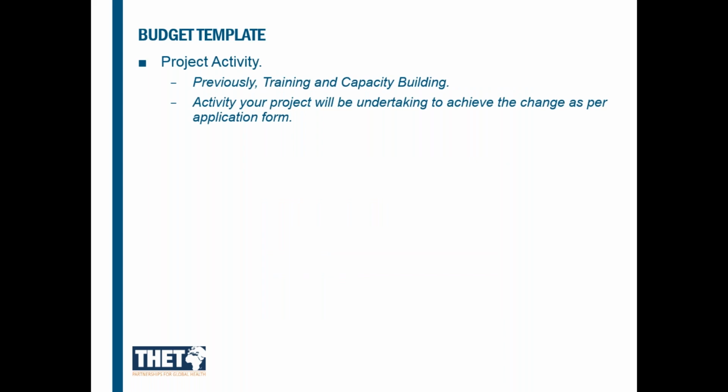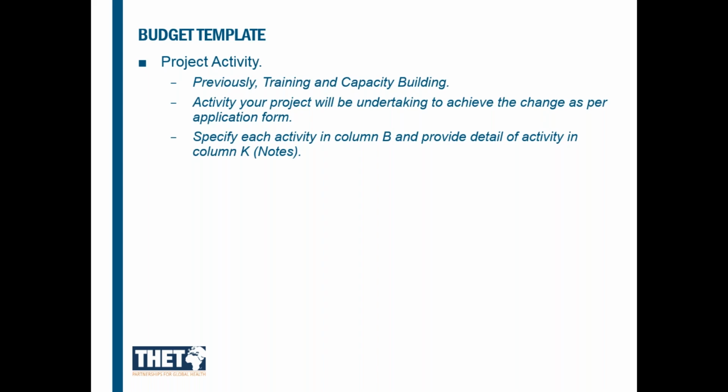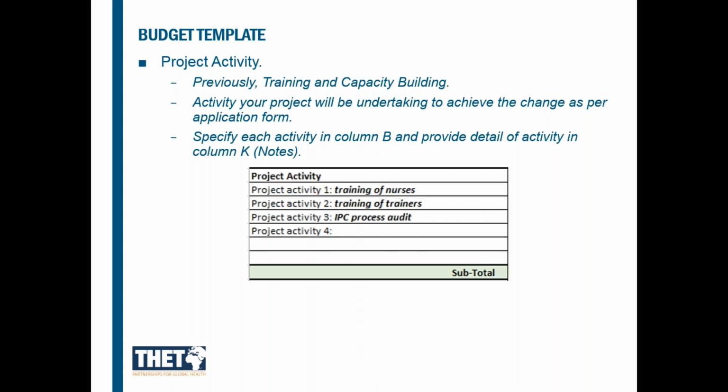And so the new category, project activity, replaces what was previously training and capacity building, and represents each activity being undertaken to achieve the change or changes you have set out in your application form. So when you're completing this section of the budget, please specify each activity in column A, and provide a description of the costs related to this activity in column K, which is the notes. And these activities should correspond with the activities stated in section 4.2 of your application form.